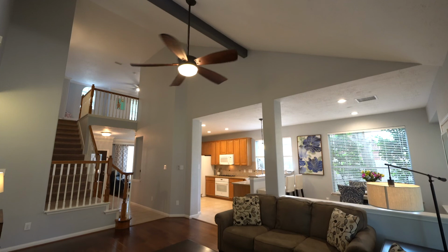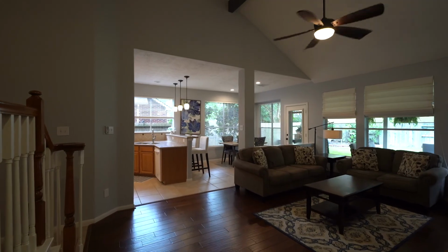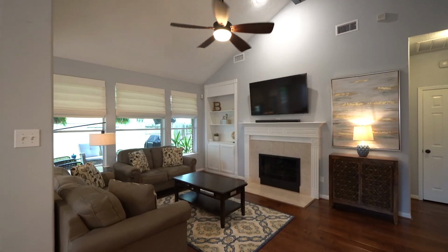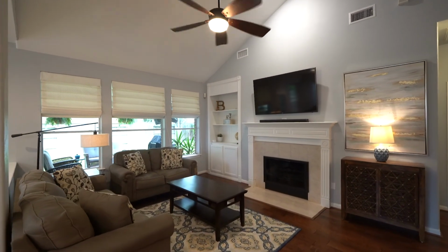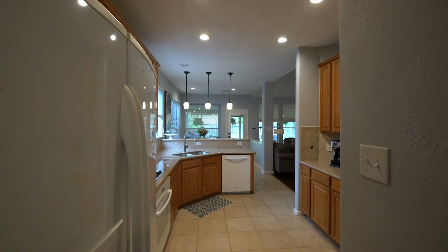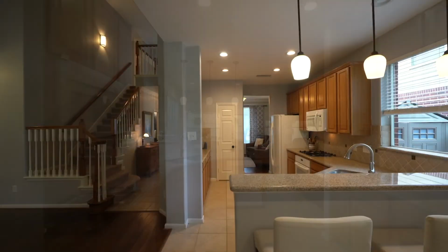molding. The spacious living room with tall ceilings and a wood beam has windows overlooking the backyard, built-in bookshelves, and a tile-surrounded gas fireplace, which is the focal point of the room. The living room opens to the kitchen featuring granite counters, a serving buffet which provides an amazing amount of counter space, and an eat-up breakfast bar with pendant lights.